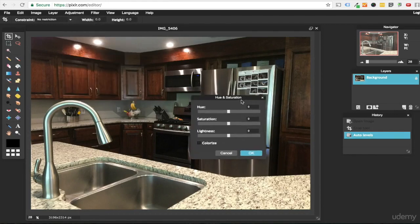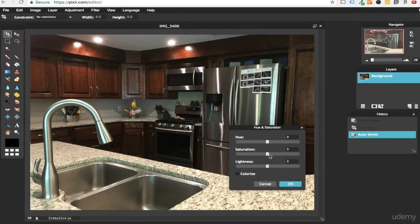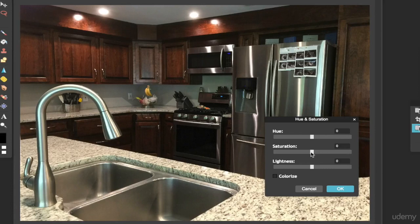So the nice thing about this is, I want you to take a look. I'm not going to touch the lightness or hue right now, but saturation. So take a look at the cabinets right in this area here. So they look pretty nice right now. But as you add saturation, see how it just adds a little bit more of that cherry look to it? If you go too far, it looks unnatural. That's not going to look good, too much saturation.